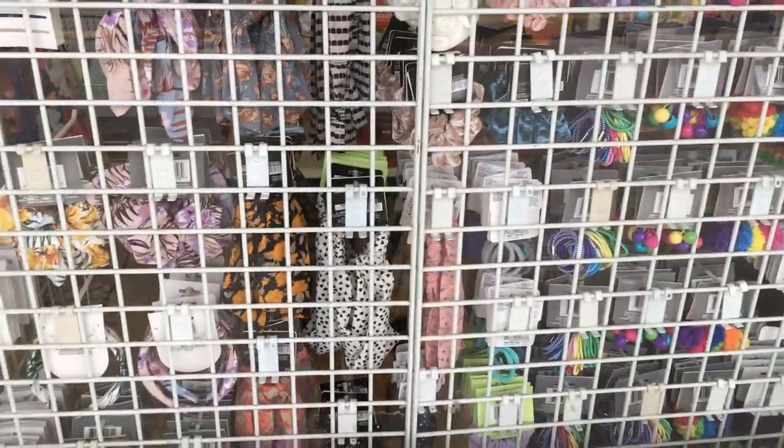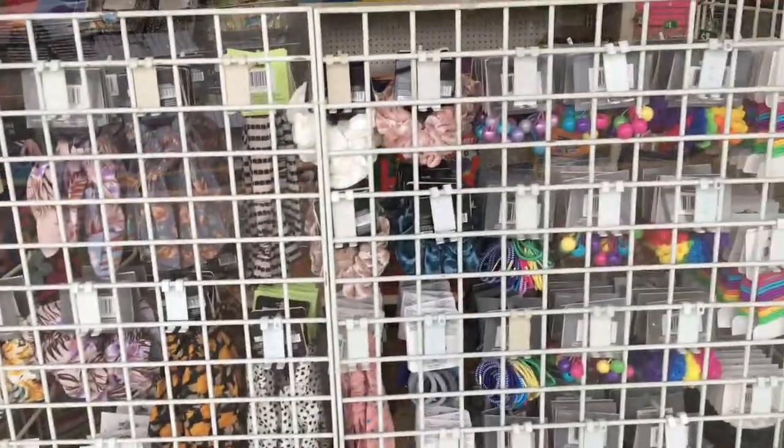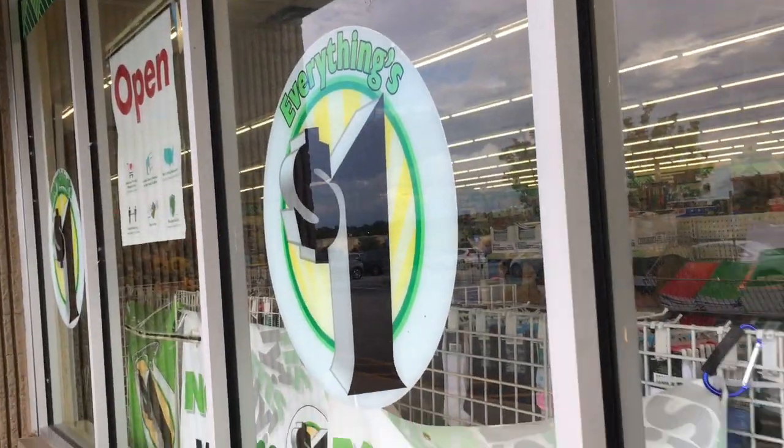Okay, so Five Below didn't really have anything good or school supply-ish. So we're gonna head over to Target and see what they have, and maybe they'll have more of a selection for back to school. Do you guys see this? At Dollar Tree. Okay, yeah, we're going straight back in there.